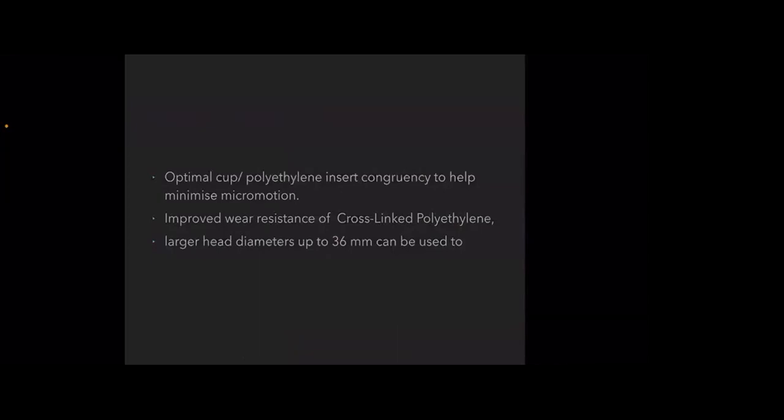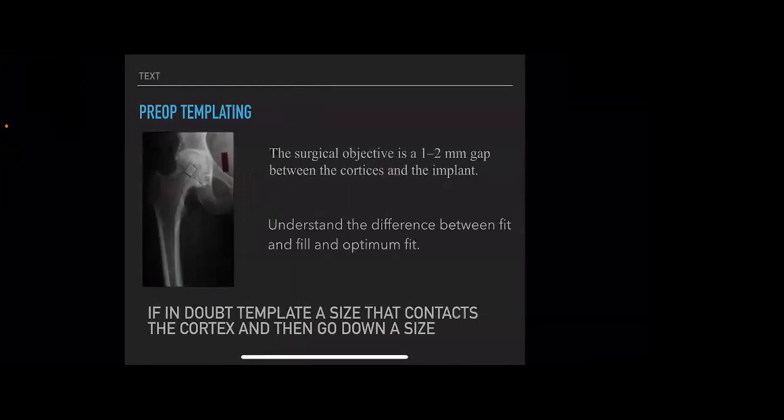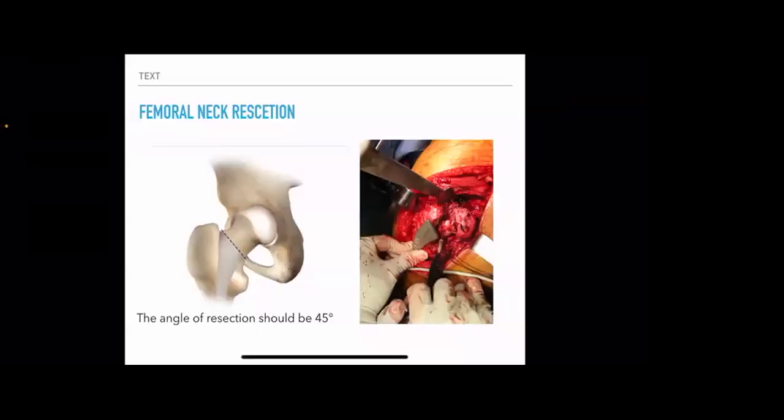I'll rush through this. So what size of the head? As I told you, preoperative templating also holds here; you should do preoperative templating. The surgical objective is around 1 to 2 millimeter gap between the cortices and the implant. To get a good hold, understand the difference between the fit and the fill and the optimum fit. That's why you should go at least 4 millimeters bigger than the templated size, to get a good fit.